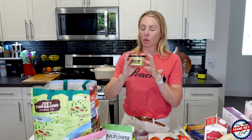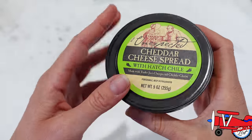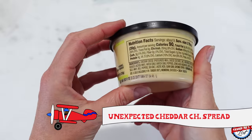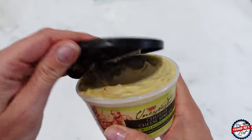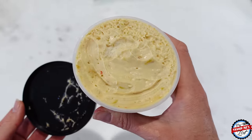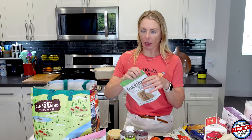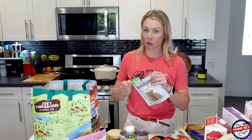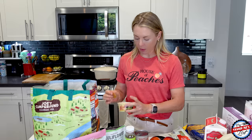Mmm. I'm excited to try this. Unexpected cheddar cheese bread with Hatch chili. This is brand new. I was talking to crew member Shad. He tells me he puts this in his eggs. So if you're making scrambled eggs, you can scramble the eggs and then put some of this in it. He says this is really good. And his girlfriend put it on her steak the other night. He said that was awesome.